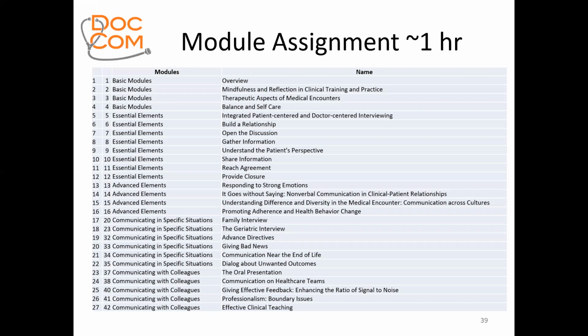And then after we got the results back and everything was ready to go, the program director assigned the modules, which are each about an hour in length, to the interns to view before orientation. So he assigned 27 modules, and that equated to approximately 2 per week, which he thought was very doable.